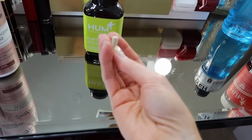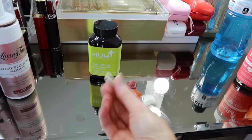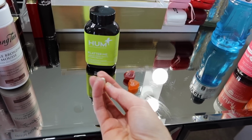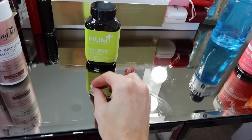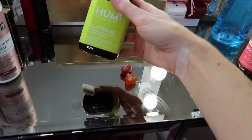And then I'm also taking the Flatter Me. This is, again, before your 2 main meals. So I take this in the morning and then with lunch. These I had never tried before. So these were also sent to me complimentary from Hum and I didn't have any previous experience with them.